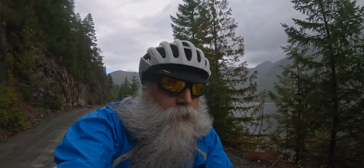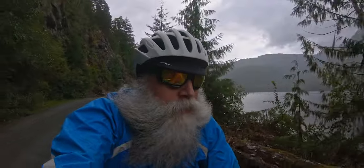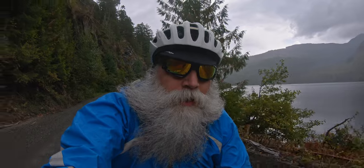The rain has started. I'm not made of sugar, so I won't melt. Right now we're riding along the side of Atluck Lake. Gorgeous long lake up in the mountains. Enjoy the views.